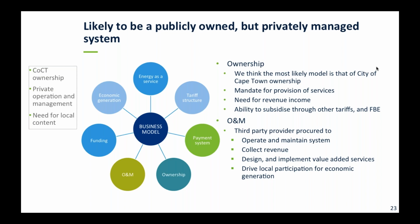The other advantages of City of Cape Town ownership are a facilitated ability to cross-subsidize the tariffs with other tariffs around the city, with other users, and indeed facilitated access to the free basic electricity grant, which we don't know, but is unlikely to be able to be passed on to a third party owner. What we do think, however, is that there will need to be private operation, maintenance and management, to operate and maintain the system, to collect the revenue, to design and implement those value-added services that we talked about, and to ensure the participation of local skills and local employees.